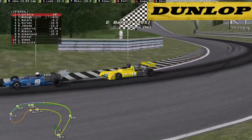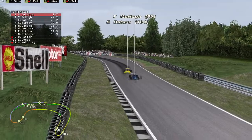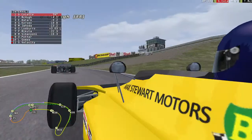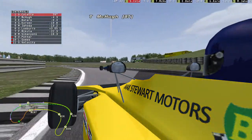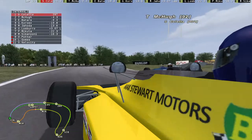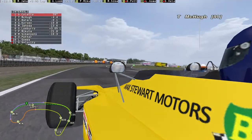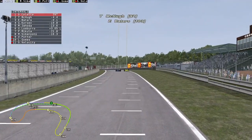As Eddie Spatar is all over Thomas McHugh now. Earlier I said he wasn't under pressure, but he certainly is now. Eddie Spatar is now starting to fight and try and find a way past Thomas McHugh, and Thomas McHugh slightly wide onto the grass. That opens the outside, which may turn into the inside now. They're round the outside, going side by side now, Spatar versus McHugh.